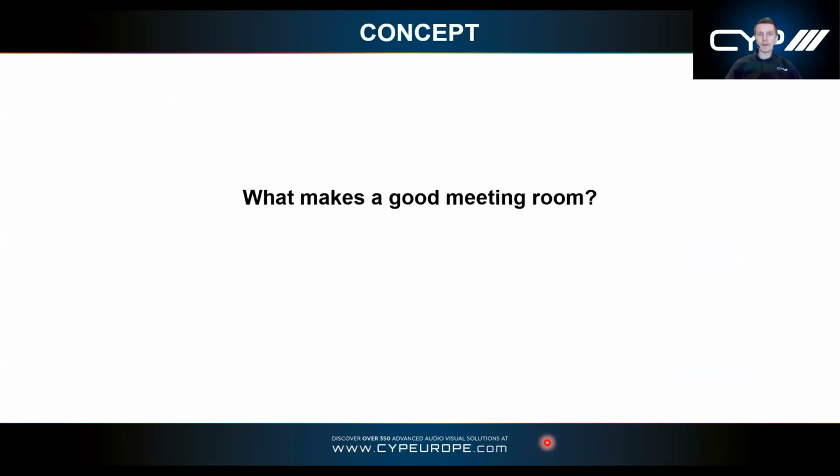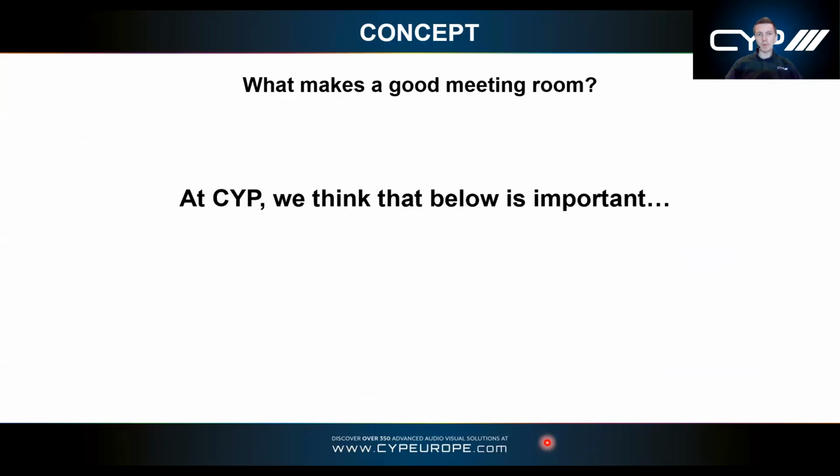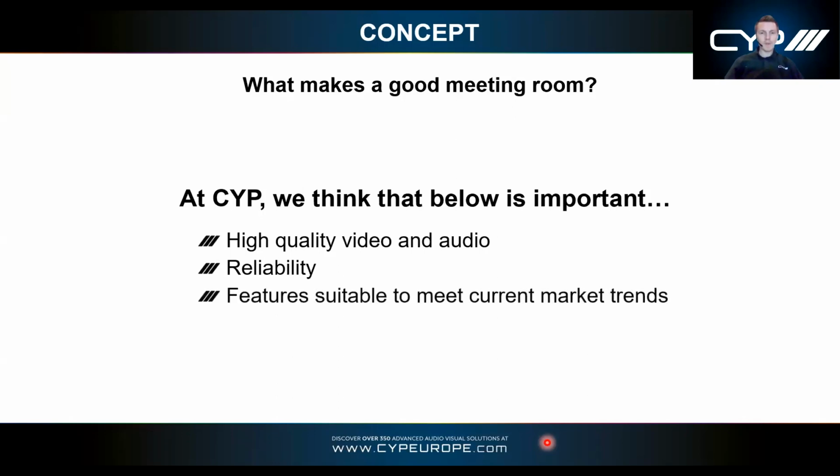So what makes for a good meeting room? In CYP's opinion, it includes some of these important points. High quality video and audio: you need a good quality picture and good quality sound within that meeting room space. Reliability: we always design our products to be as reliable as possible, so you can use that room whenever you need it and the system will work reliably. Features suitable to meet current market trends: making sure we have a range of products that include the latest inputs and outputs, so if the market changes which type of connectivity it's using, we're at the front of getting those products to market. And simple operation for the end user, which is key. In a meeting room space, it's likely that third-party people external to the room might be using it and need it to work simply.